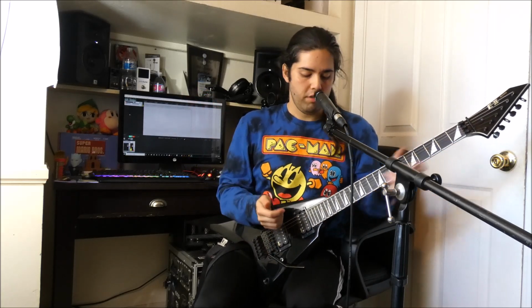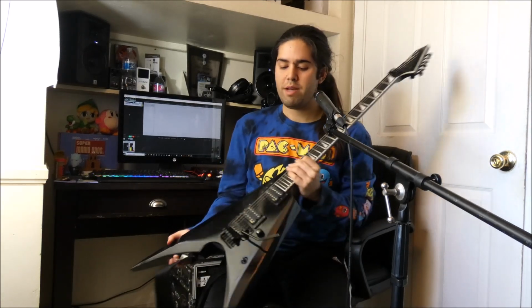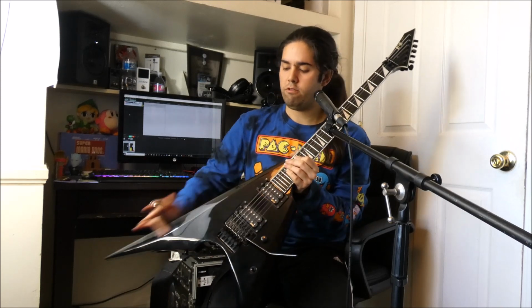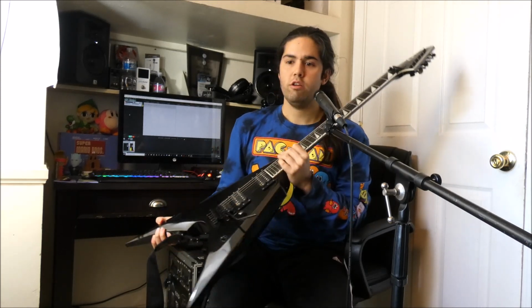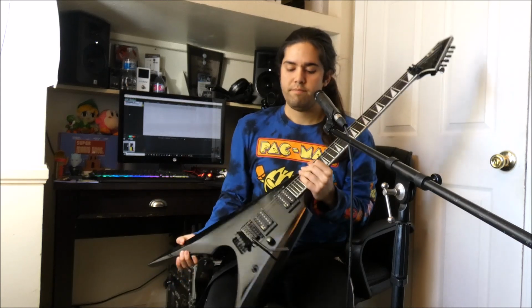It feels great to play. I don't regret getting this guitar either because it just looks really badass. The whole arrow and the bevels make this guitar really look killer, and it's incredible to play and look at.